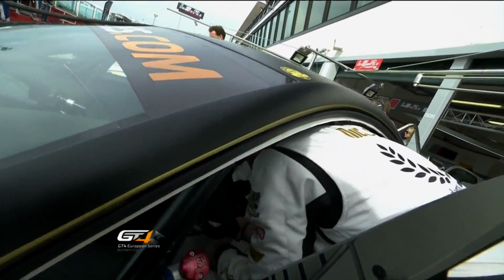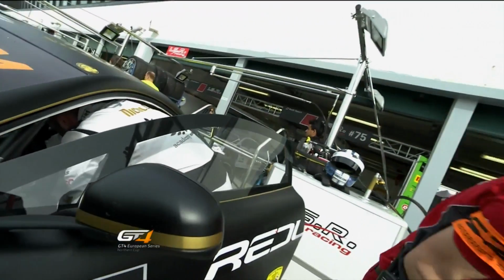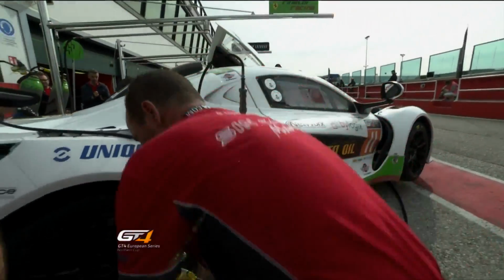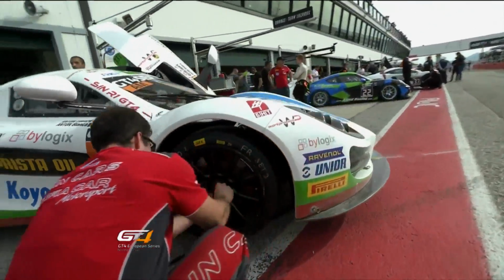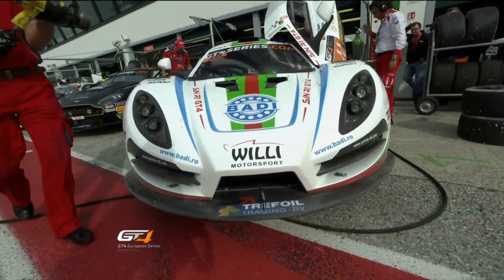Sixth fastest at the moment for William Moore and Matt Nicol-Jones. Driver change time now, and waiting for the session to get underway in a few minutes' time. You can hear the air hammers going, so the wheel guns mean tyre changes. There is the Sin that went off. That would need its tyres changing anyhow. Spinning through the gravel won't have done its previous set a lot of good at all.